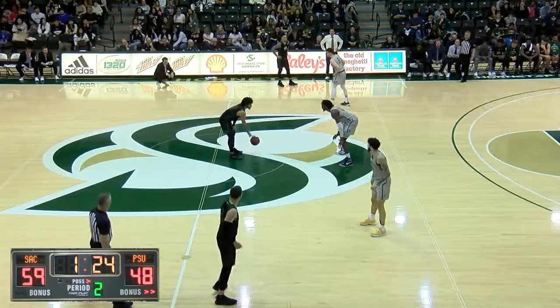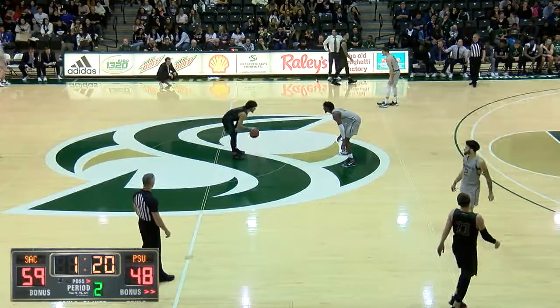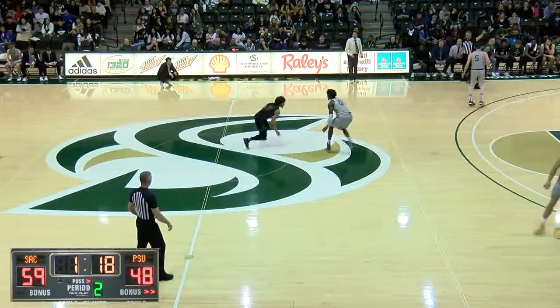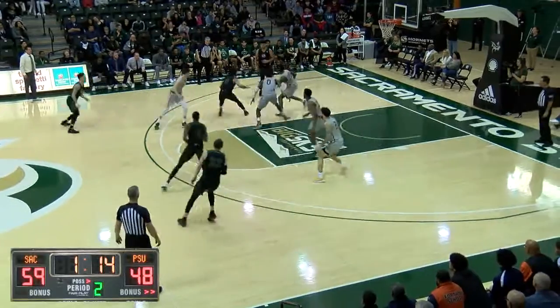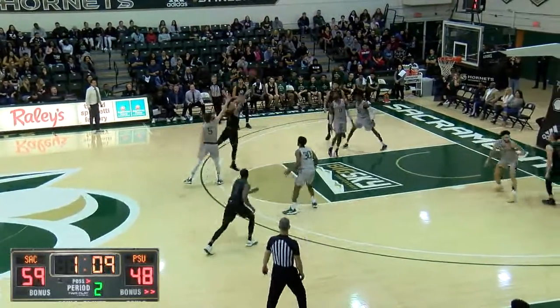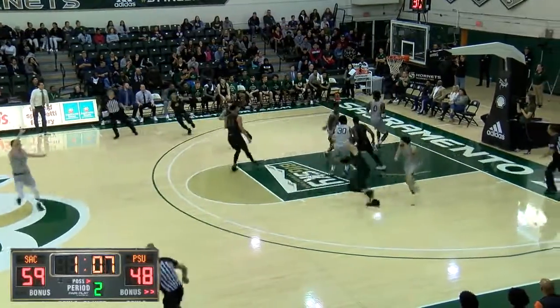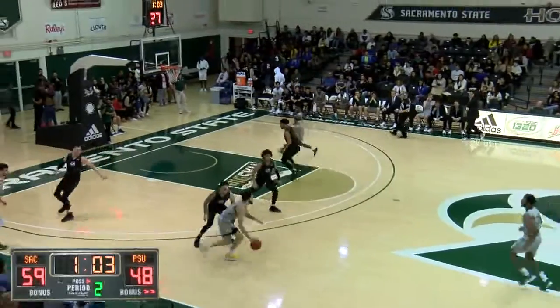59-48, an 11-point lead. And Brandon Davis is just dribbling the ball by himself because he's not being pressured. This is not what the Vikings should be doing. Now Davis with 8 on the clock. Davis drives. Davis loses the handle. He gets it back with 5 on the clock. Fakes the shot. Gets it back. Isaiah's not going to have time to shoot. Isaiah leans in and fires on the buzzer. No good. But the Hornets used the full clock. The buzzer went off. So it was a good possession even though they didn't score.